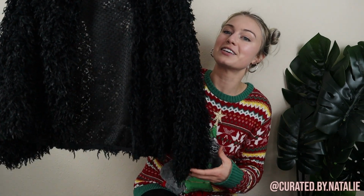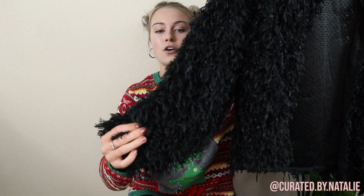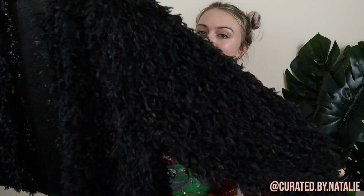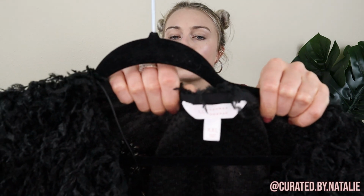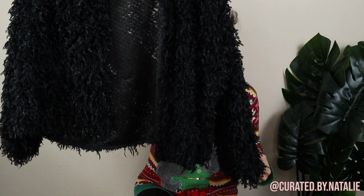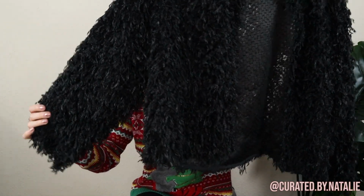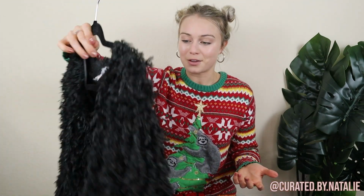Then I picked up this super fun feather cardigan. It's just amazing, and I think it would be such a great piece for the holidays, specifically New Year's Eve. That's just a fun statement piece for New Year's Eve. It's a size extra extra large, and it's the brand Lauren Conrad, which, if I remember correctly, is just from Kohl's, but I did look up comparison pricing on this specific piece, and it had sold for $29, which makes me feel pretty good about picking it up. I think it's a really fun piece and so trendy.